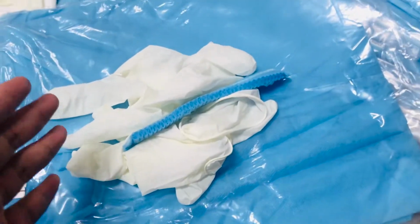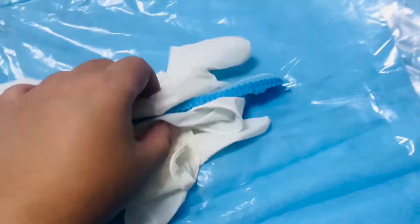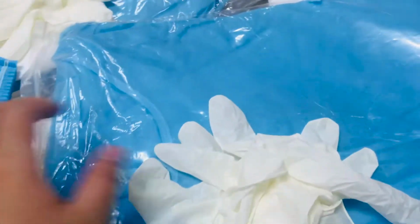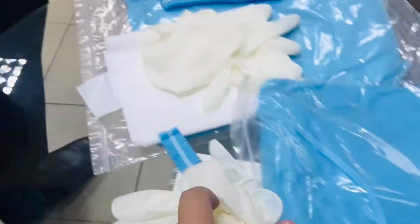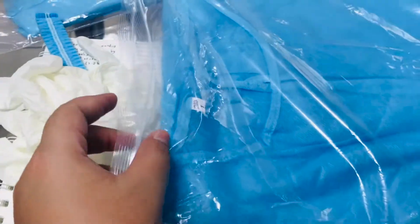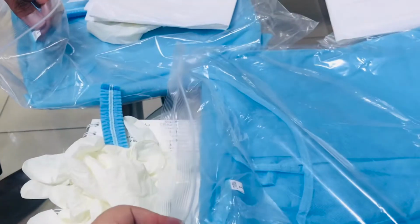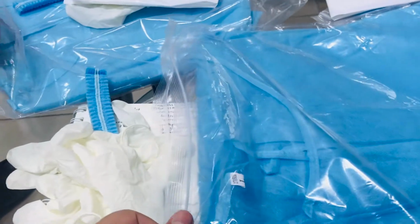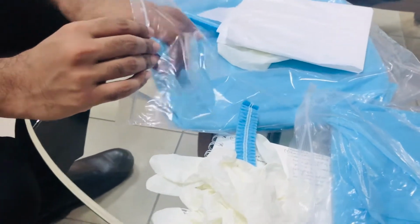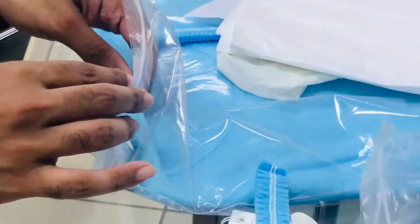Okay, so we have this. And then we have the apron. And then we have this. What is this? PPE. Wait, L, right? L. Everyone got L, I was scared it would be the wrong size. Cantik.